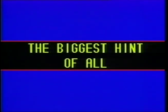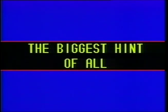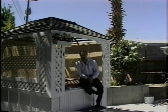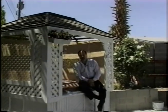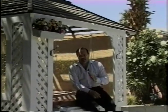The biggest hint of all. If you belong to a lottery pool with friends, relatives, co-workers, it's not to say that they're going to be dishonest, but money makes people do strange things. So before you buy your tickets, you should get everything notarized in writing about what percentage everybody gets and who's going to keep track of the tickets.